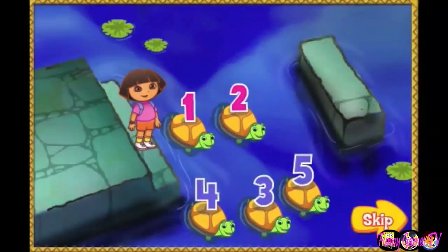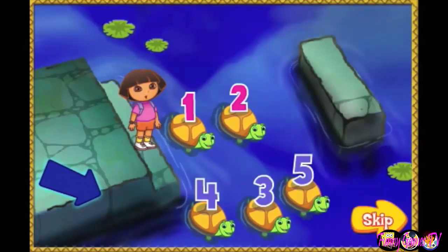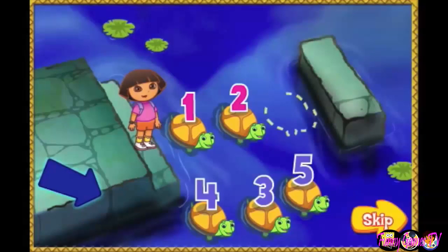We made it to Turtle River. To get across, we need to jump on the turtles' backs. Look at the numbers on the turtles. They go in number order, but one is missing. We need to click on the turtle with the missing number.